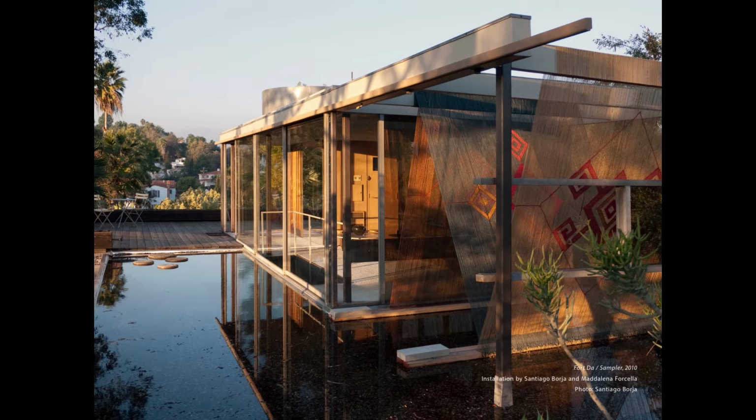happening at important houses around the world. Of course, the Mac Center has been doing this for a very long time under Kimberly's incredible leadership. But these installations are also happening at the Glass House, the Villa Savoye, the Barcelona Pavilion, and the Gamble House.